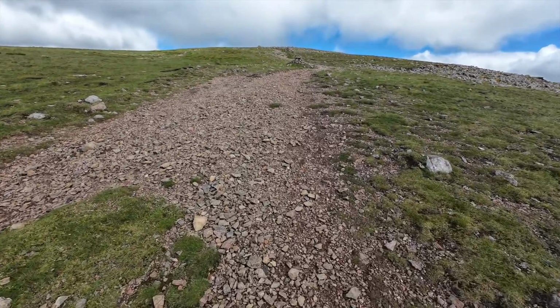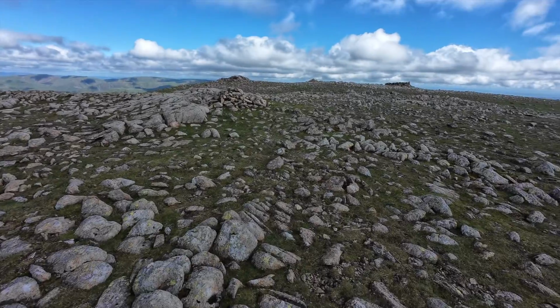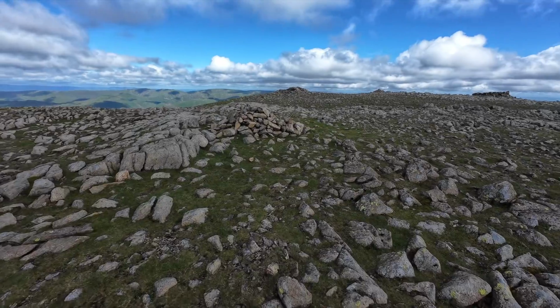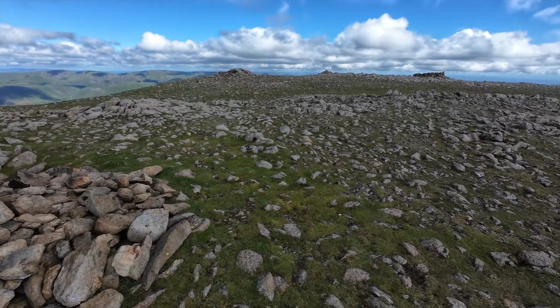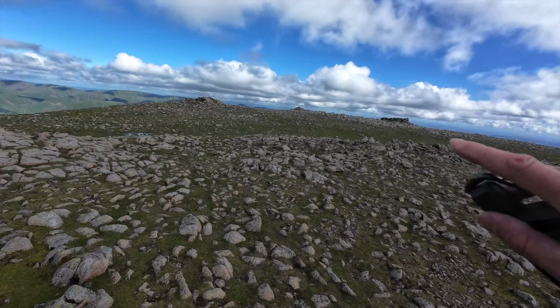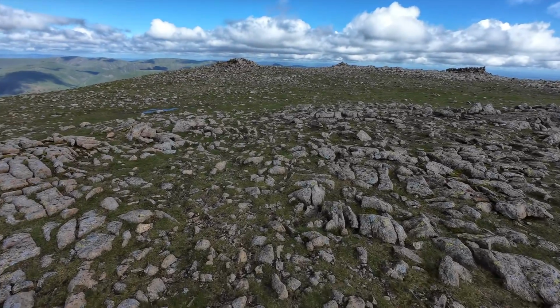Sorry about the wind. We should be there now. Okay, reached the top successfully. Just going to go to the proper top and have a sit down and something to eat. Good thing about this place is they've got some nice walls to hide behind when it's windy.